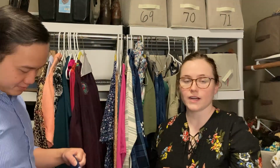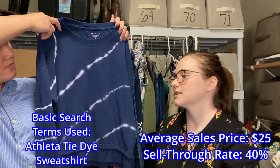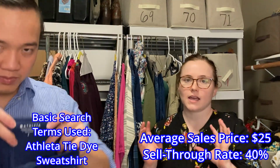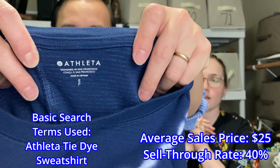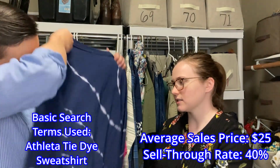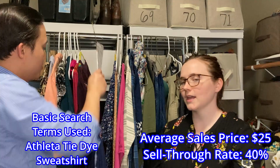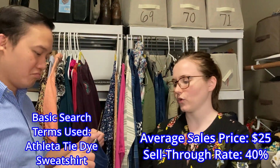Next we have an Athleta sweatshirt, and Athleta is another bread and butter brand for us, another mall brand, but I do like selling it, and I have pretty good luck selling it. I don't think that I have very many Athleta items currently for sale, so I've sold most of mine, and I think that this is really nice. It's perfect for fall or spring, and so we'll see how this does. I would think it would get like $15 to $20 for it.